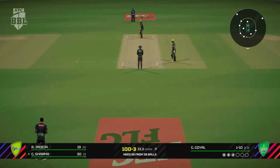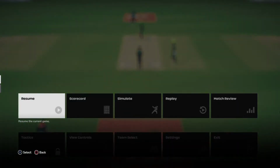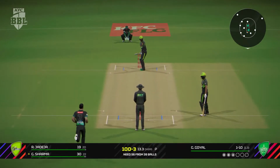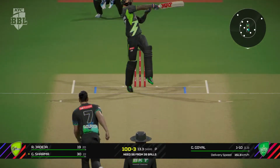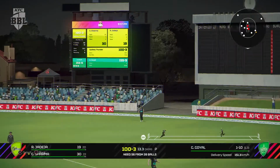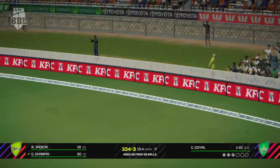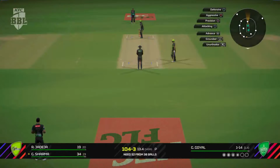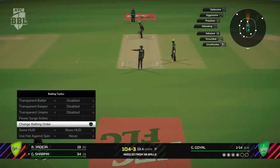Always difficult to focus after what happened last ball, but you just got to stay positive and believe the wicket's going to come. Waits for it. And that looks to be 4. They picked the slower ball right away. Wasn't a bad delivery, but dispatched to the boundary with ease.